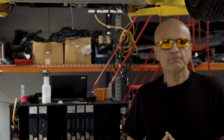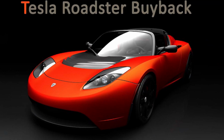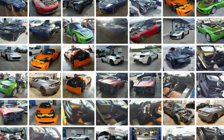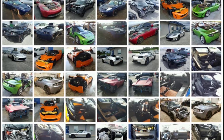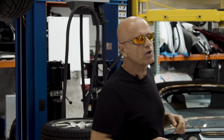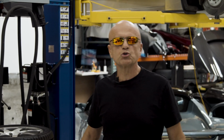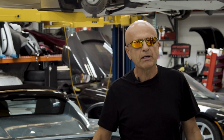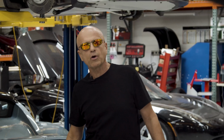Why would a Tesla service center be engaged in vehicle dismantling, you may ask? Well, let me explain. Since 2019, Tesla has been buying back Tesla Roadsters for parts, having collected just over 60 so far. This program was a result of the realization that the majority of Tesla Roadster parts are custom made and have been out of production for 10 years or more.